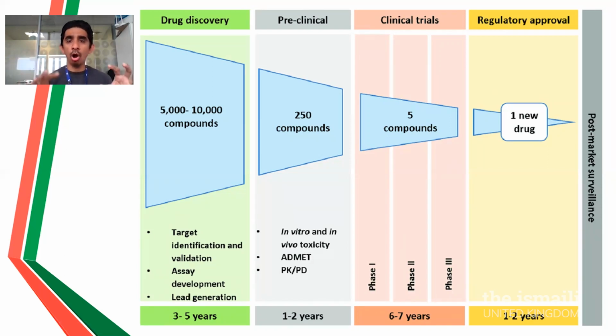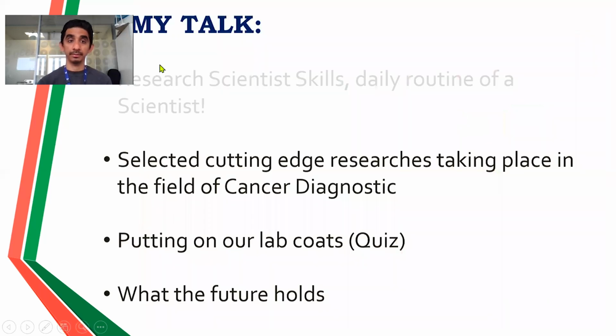And after all those hassles, the drug can finally enter the market, subject to regulatory approval, and then it can be adapted to the clinic. But the length of time taken during the whole process is just to make sure that the compound which is discovered and which is being produced is safe and is effective for use in humans.